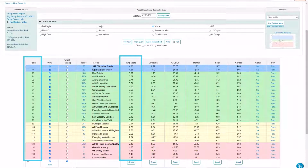The main data point for this report is the average score, which aggregates our proprietary fund score for each of the investment categories listed. Our fund score is based on a scale from 0 to 6, and it is based on a fund's trend, market relative strength, and peer relative strength characteristics.